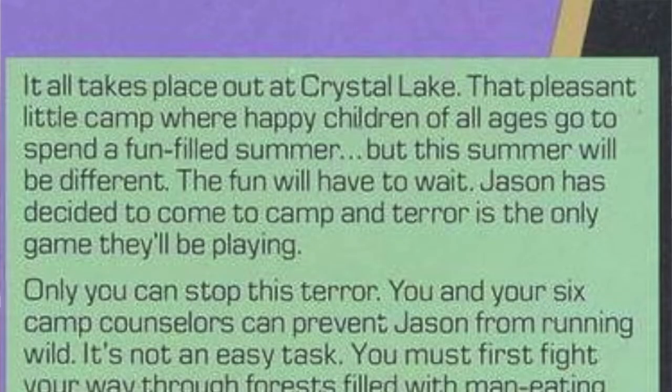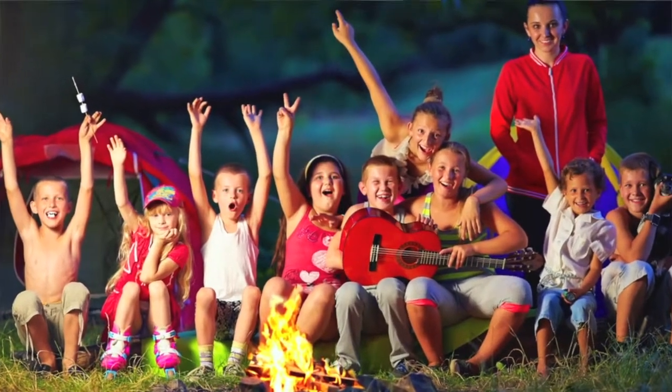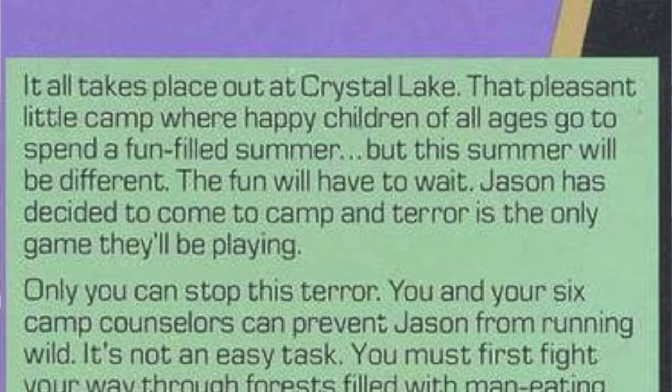It all takes place out at Crystal Lake, that pleasant little camp where happy children of all ages go to spend a fun-filled summer. But this summer will be different. The fun will have to wait. Jason has decided to come to camp, and terror is the only game they'll be playing. Terror! Terror! Terror!